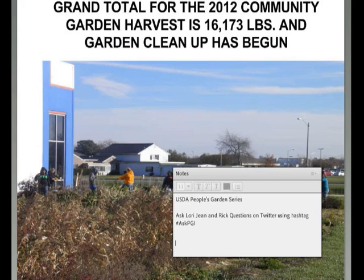Our next question is, Master Gardeners have been a big help in our garden. What are your recommendations for recruiting Master Gardeners in your county?